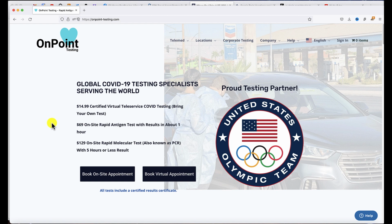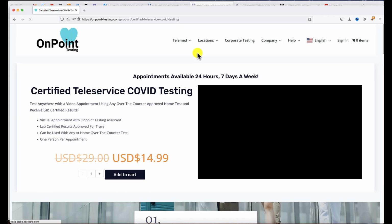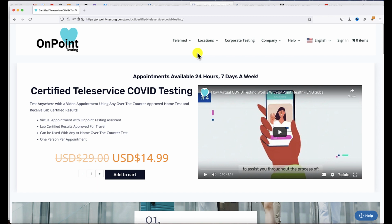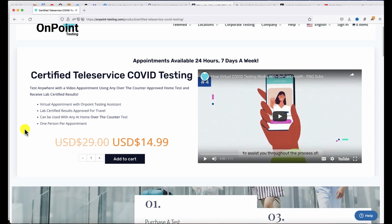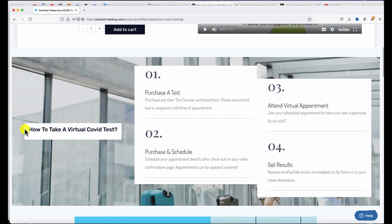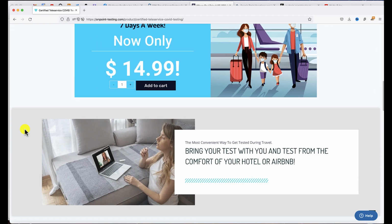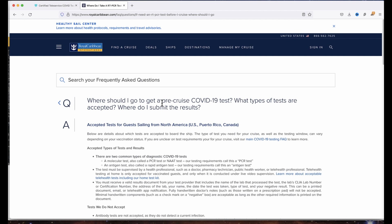This is the website for OnPoint Testing, and the telemed option is what you want. So you choose the teleservice option, and it shows you the regular price of $29, and right now, of course, there is a $14.99 charge for it, which is much more reasonable. I don't know if it's going to continue or for how long. If you haven't already purchased a test, you can also purchase a test from them, or you can get it from Amazon, or you can get it from the government. It's up to you.